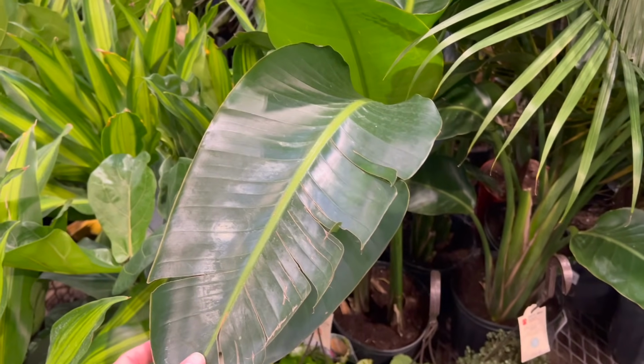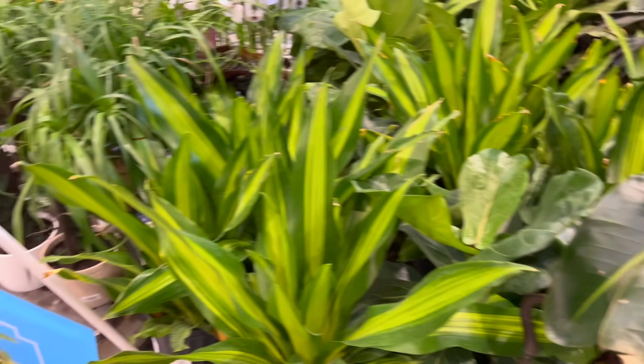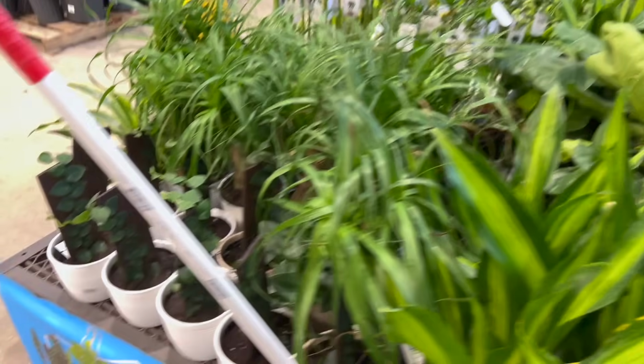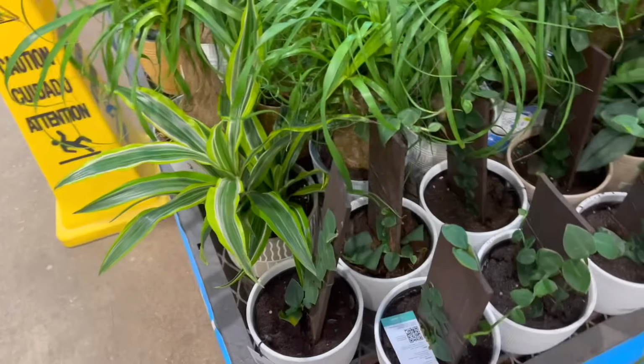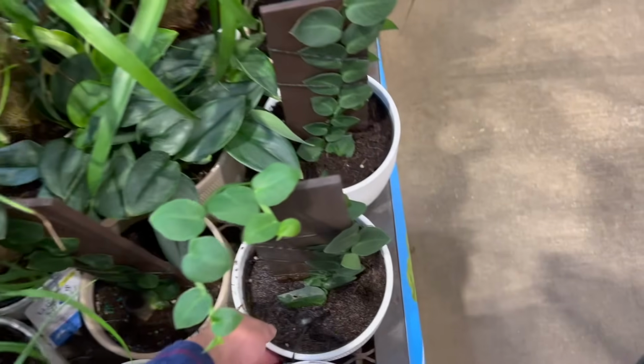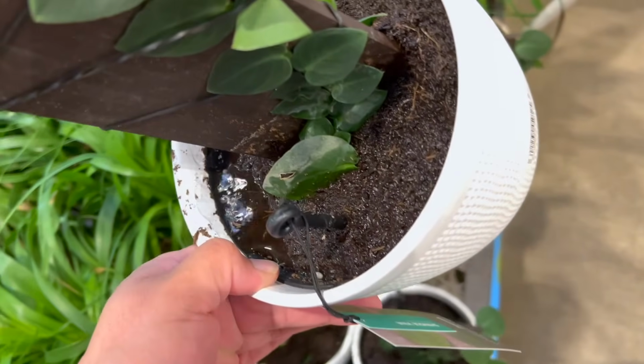Here's a bird of paradise, which is on my wish list, because I need a bird of paradise on my balcony and indoors. But you need a lot of light, or you need a grow light. But they're fun. Here's some shingles. Sounds like a bad word in Spanish. Here's another plant that's overwatered.